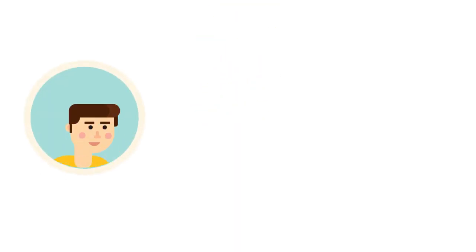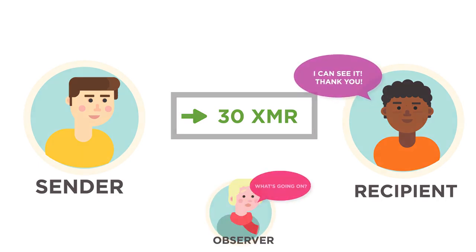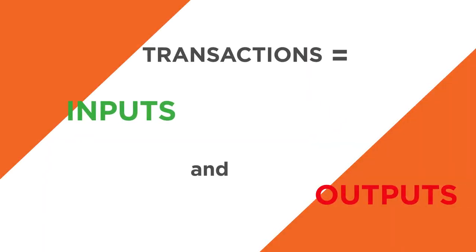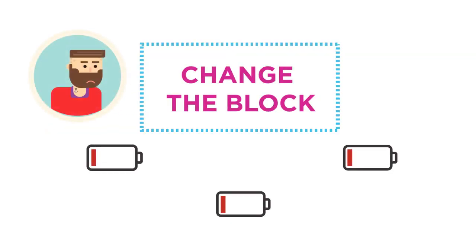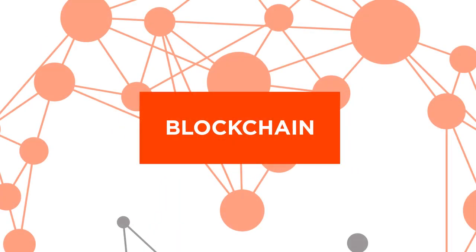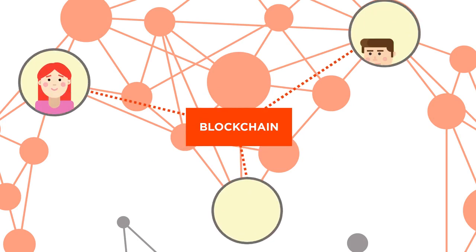Now let's review and tie these concepts together. Monero is an electronic currency that allows you to safely and privately transact with whom you choose. The balance in your wallet is made up of unspent outputs. Inputs and outputs comprise a transaction. Transactions are grouped into blocks. Miners ensure that the blockchain can't be changed retroactively. The Monero blockchain is a secure, global, digital history of financial records shared by everyone on the network.